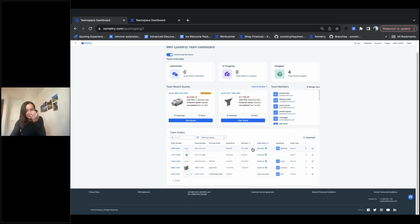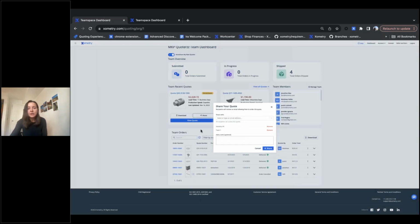Now, the last thing I want to touch on is sharing. Like I mentioned, you can choose to share all your quotes, import all your previous quotes and orders with the team when you are just joining the team, or you can share them individually. To share them individually, you just use this share button. Important things: you can either type in the name or email of the person you want to share it with, or if you haven't shared it with a team yet, for example, that team will pop up here.